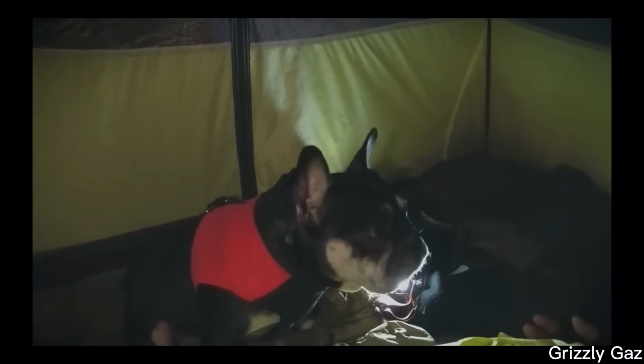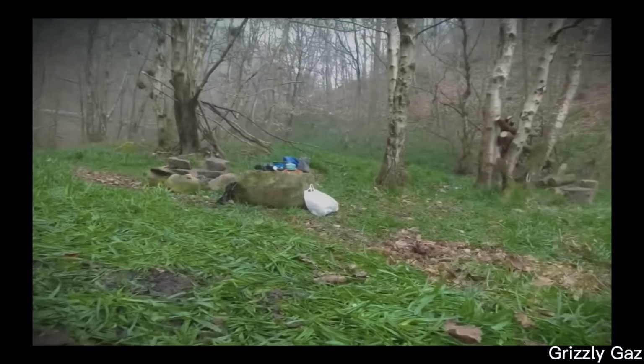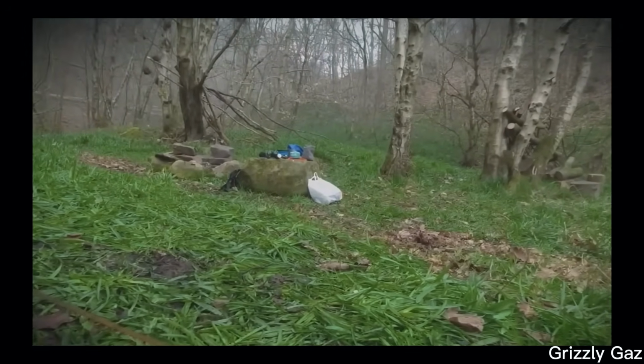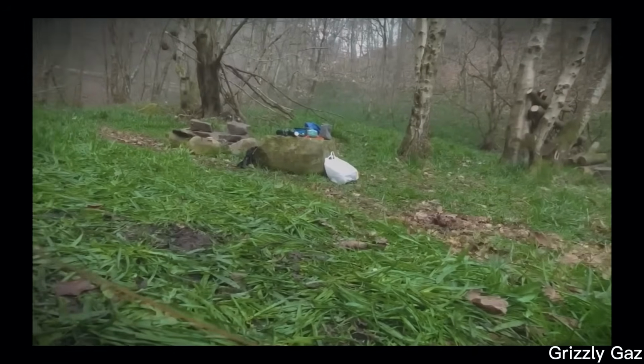Rustling, faint footsteps, and an unshakable feeling of being watched. Fendi stayed alert, refusing to rest. By sunrise, Gaz packed up and left the forest, relieved to be done with what was supposed to be a peaceful night. No tracks, no explanations. Just an unforgettable encounter with something deeply unsettling in the woods.